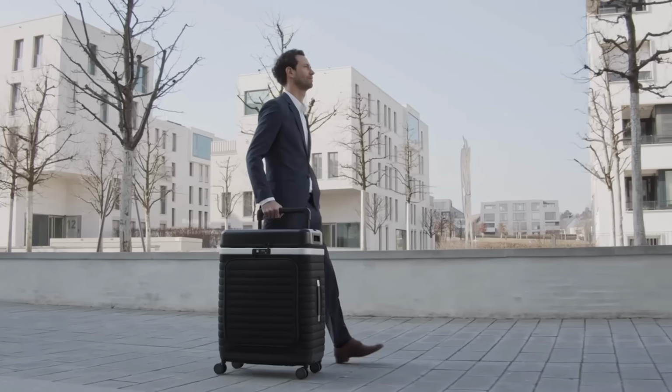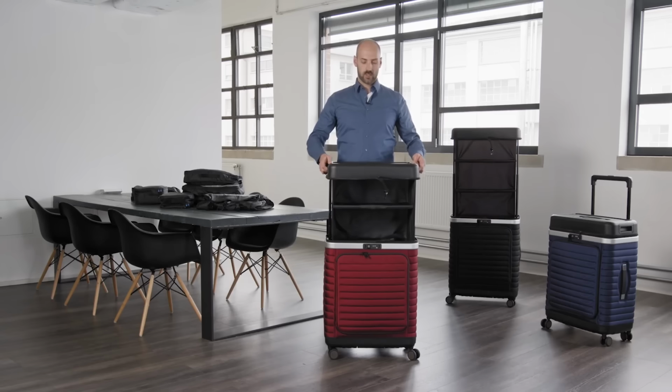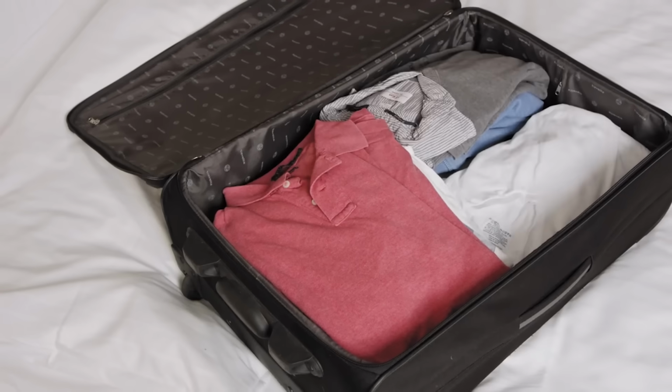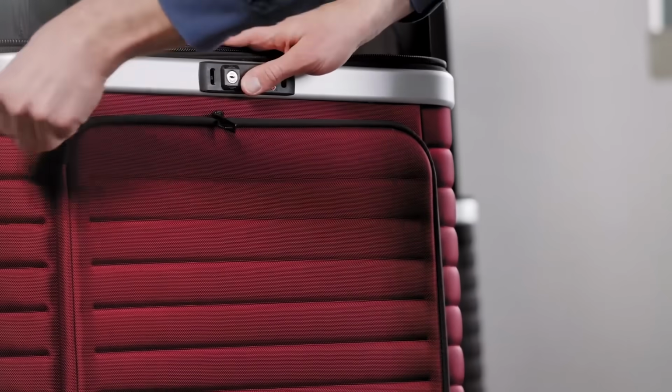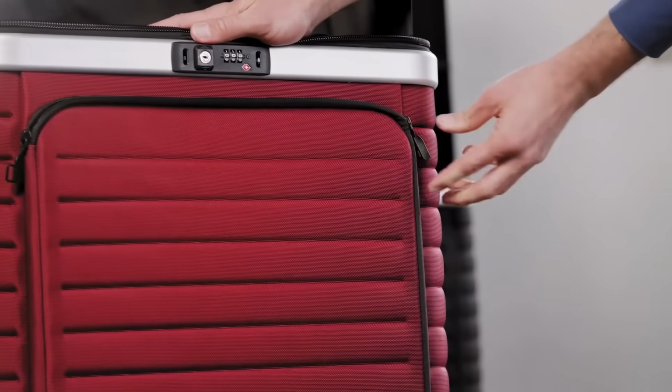Despite its amazing capacity, Pullup is smaller than a regular suitcase. That's why it's much more convenient to store. The minimum price of this invention is $480.